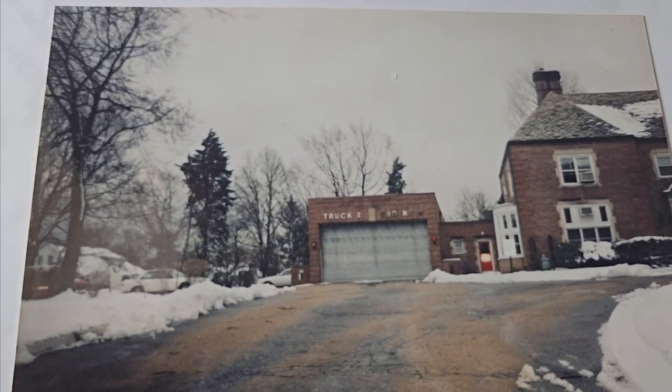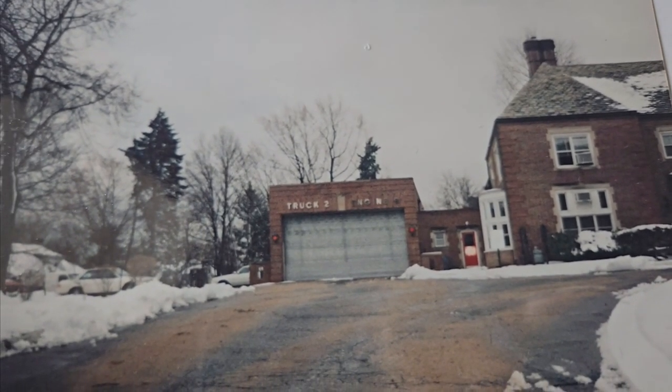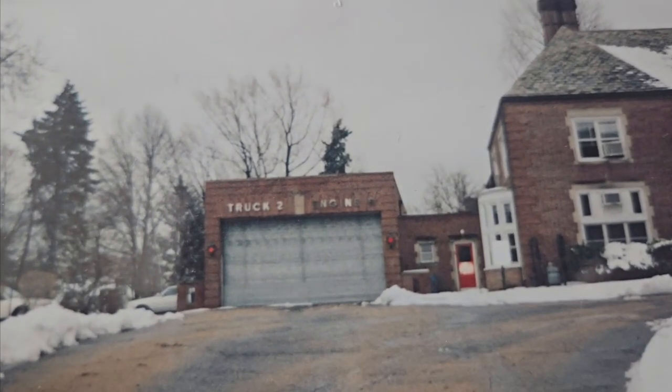And here's part three. I'm going to start out with Mount Vernon. The door is completely different now because the doors are made so you can see the fire trucks inside. Back in the day, you weren't even able to see.